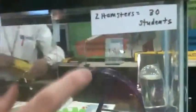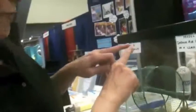So we set up here a model of indoor air quality in a classroom. There's two hamsters on this side, and there's one on this side. The size of the container and the size of the opening are regulation. What we can do is test the carbon dioxide in each side and predict what the carbon dioxide levels would be with one animal versus two, or 15 students or 30 students. Wow, do you ever put a green plant in there? Well, we haven't yet. This is the first year we've done this experiment.